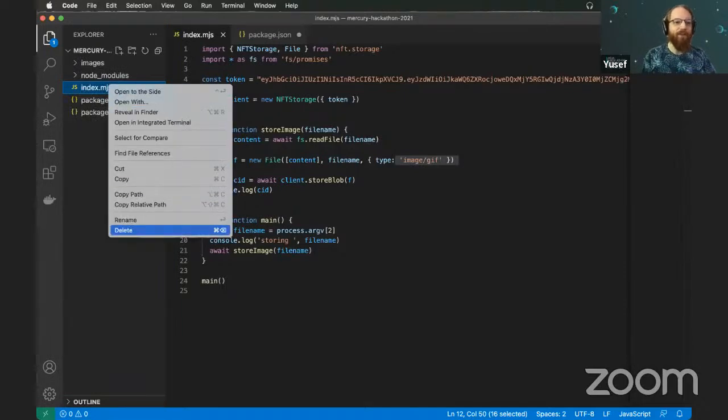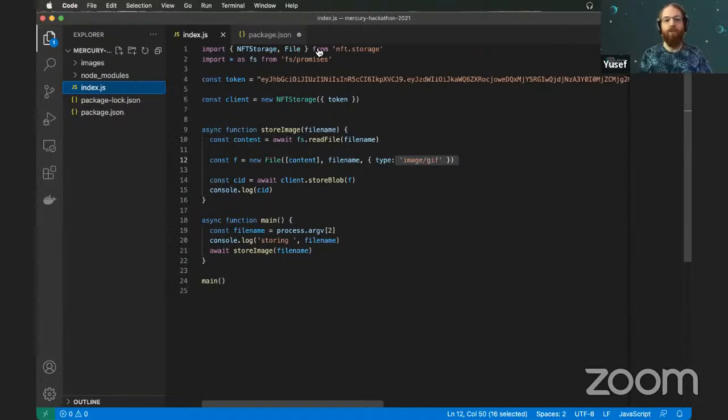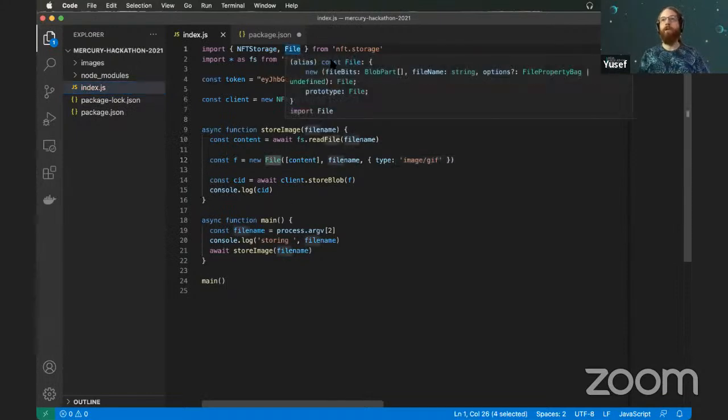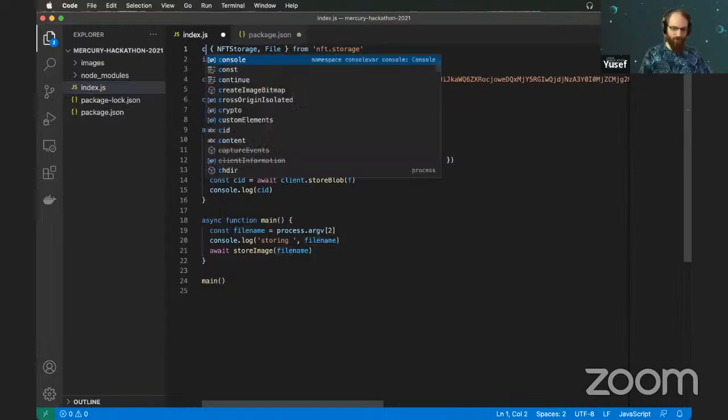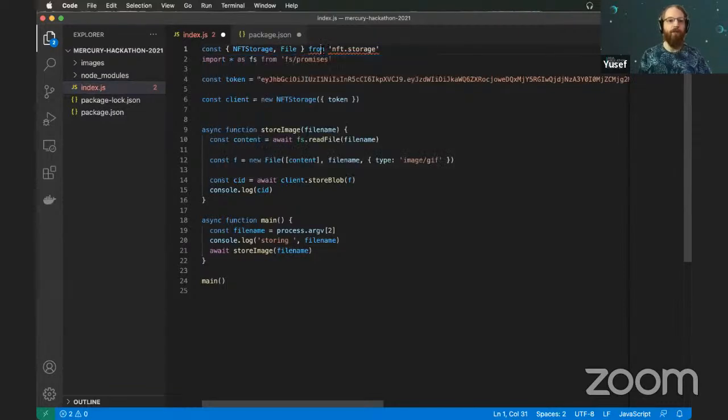Yeah, if this is just a JS file and you don't have type module, this is going to give you a compiler error when you try to run it. So instead, you'd have to say const NFT storage, whatever, equals require NFT storage. But I prefer using the module syntax just because it's the same in browsers and in Node. So it's just one less difference you have to keep track of.